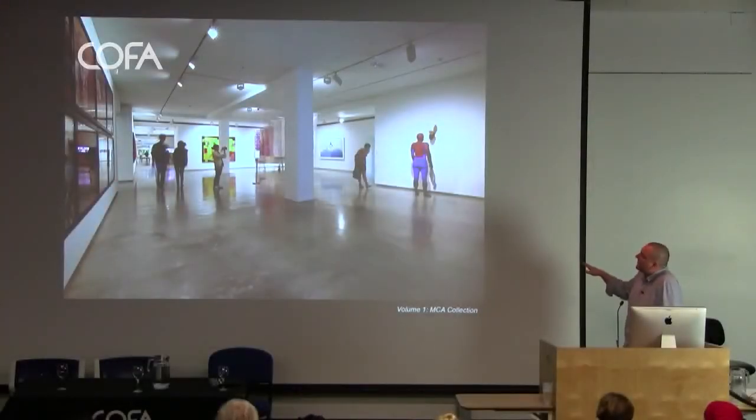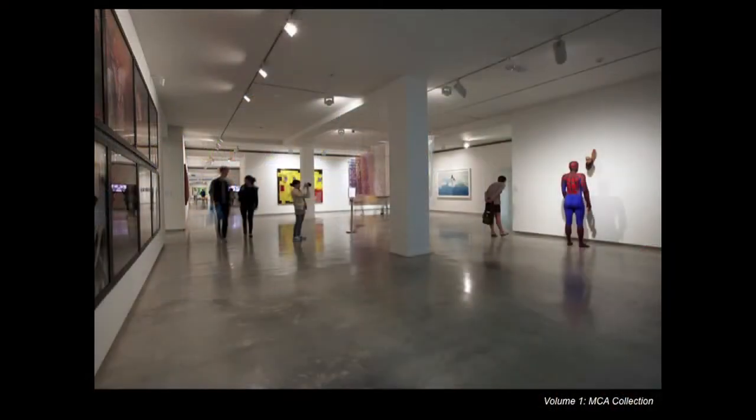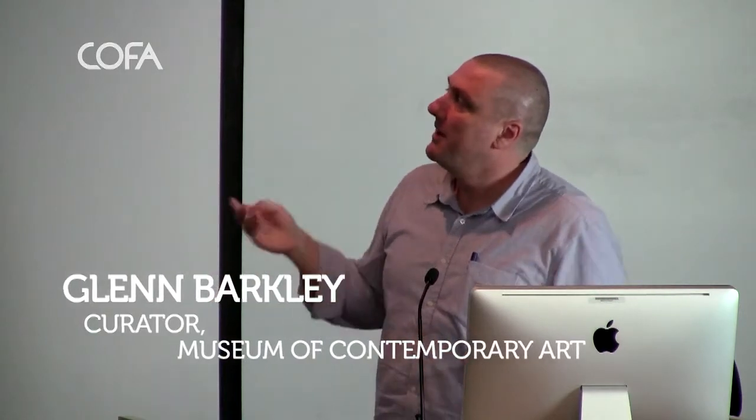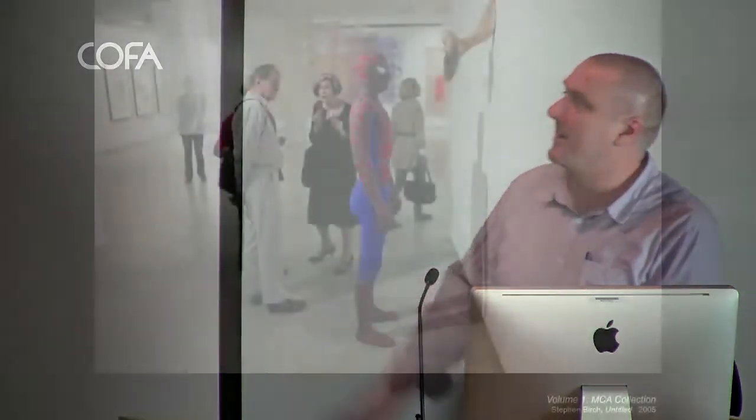This is our level 2 galleries, which is now a space dedicated to the MCA Collection. The MCA Collection begins in 1989, so it's not the Power Collection, which is the precursor to it, but the MCA Collection, from 1989 up until the present. This is the first time we've had a dedicated space of this scale for the MCA Collection, so it's quite an exciting moment.